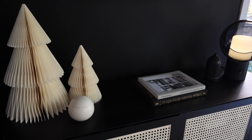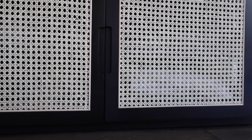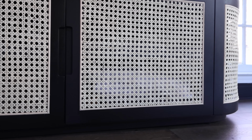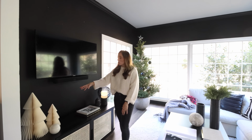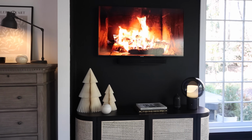I love everything about it. First of all, I love that it's got the black oak on it. I love this caning. I love that it brings a little bit of natural color into our house. And I've added the little paper trees. I found these at West Elm last year, and I think they have them this year.